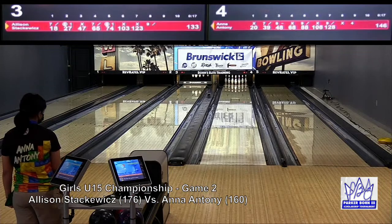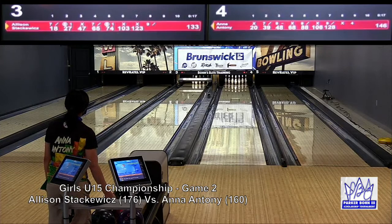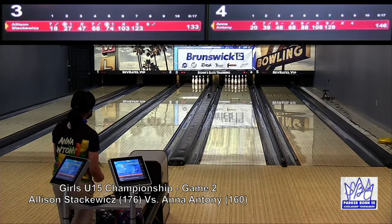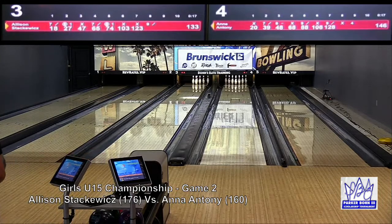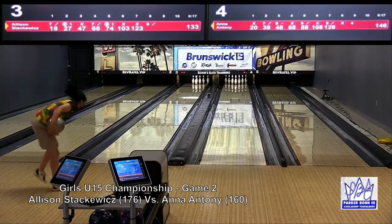That was not the shot she was hoping for in the 9th frame here. But you know, she's on a strike. Fortunately, she's not going to lose any count. And with a spare here, she's going to be down 11. But again, Allison in control of the match. Allison does have full control, excuse me.